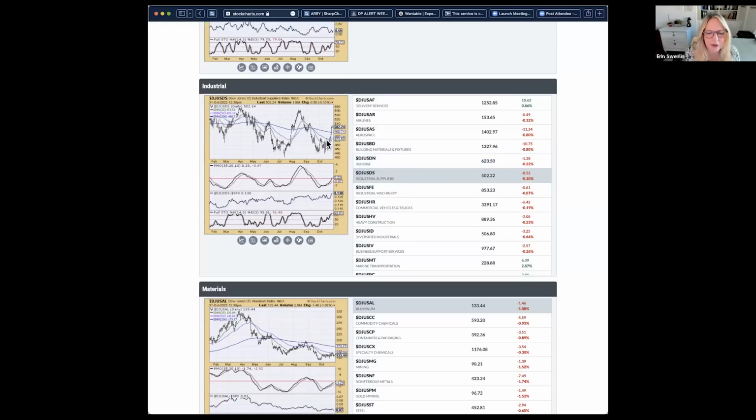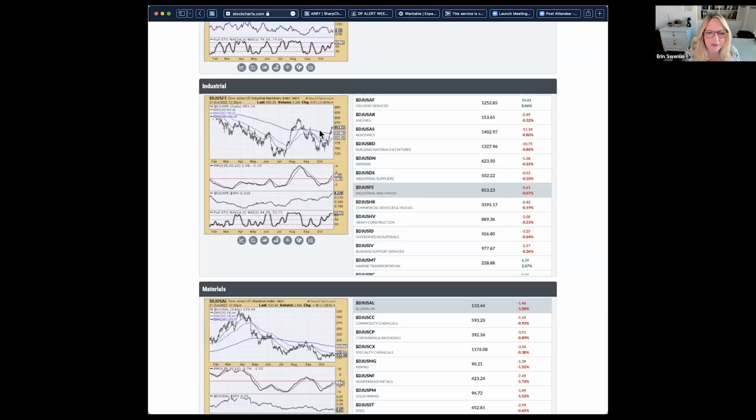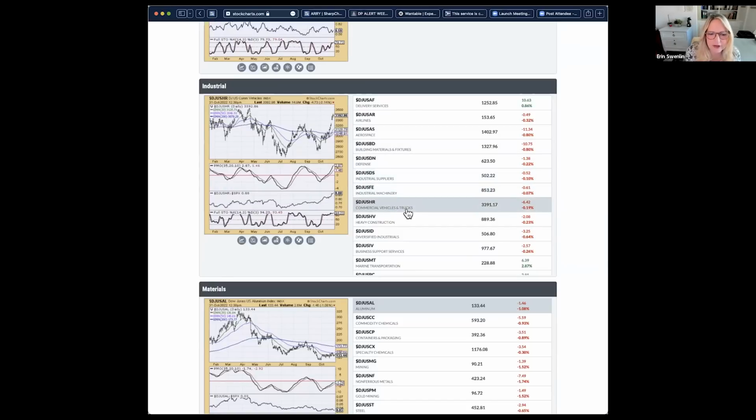Industrial suppliers, one that I've been watching as well. Looks like it's consolidating a huge move that we had on Friday last week, but PMO getting into positive territory. You can see silver cross already occurring on industrial machinery, commercial vehicles and trucks. Nice big breakaway gap here. Looks like it wants to continue here for the commercial vehicles and trucks, and indicators looking pretty good.